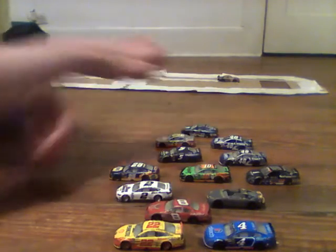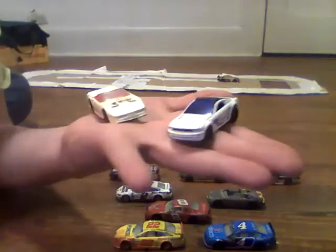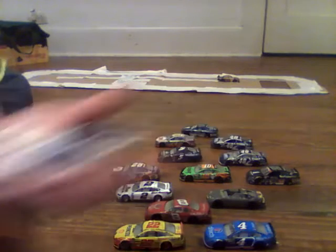And for the first time in a series, you get to be both pace cars or one pace car. There's a police car, but I'm using it as a pace car. It makes a good effect. And then we have an actual pace car.